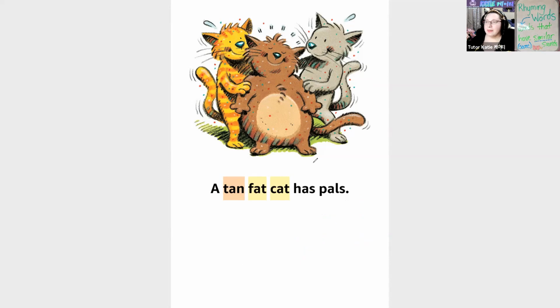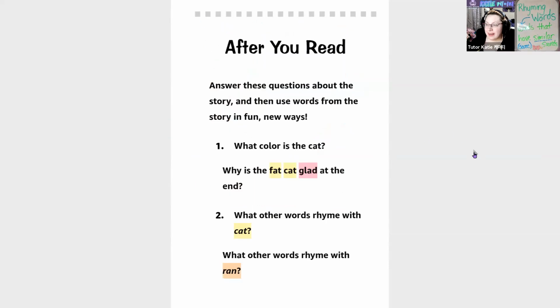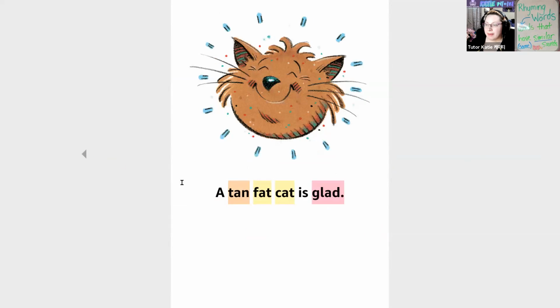Okay. So let's stop this here. So yes, very good, pals. Very excellent, Jenny. All right. A tan fat cat is glad. Good job. Yes, he is glad. All right. What color is the cat? Do you remember? Brown. He is brown, but he's a special kind of brown.